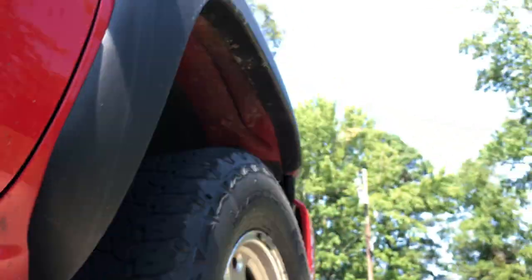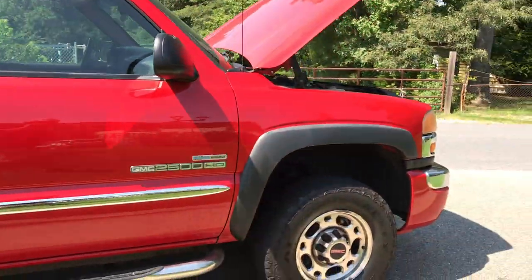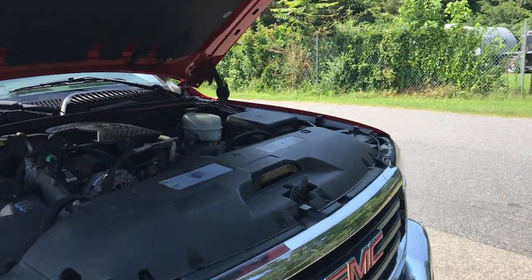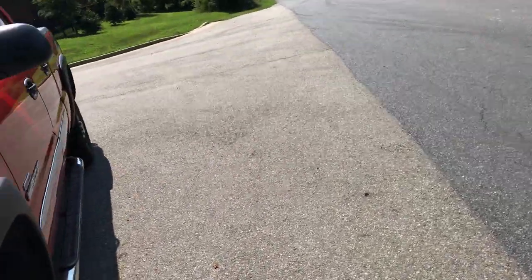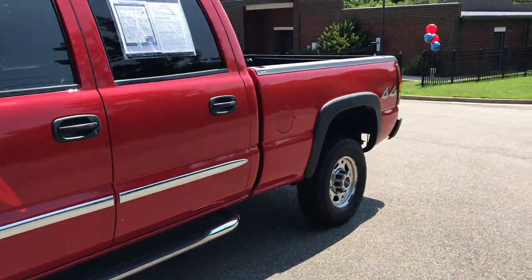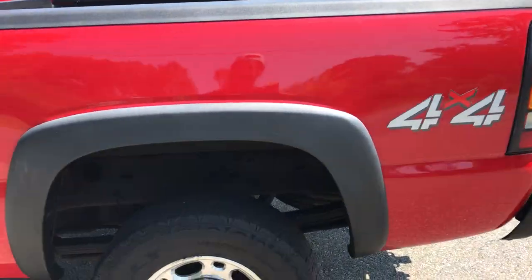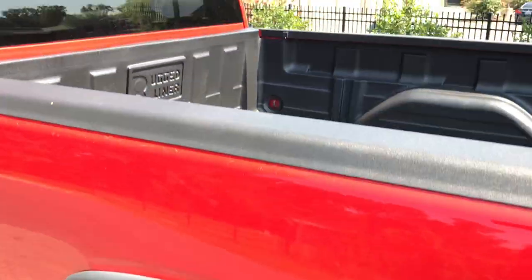Bottoms of the rockers. Not a brand new 2020, but honestly a little cleaner than I would have expected for a truck of this price range. Most of the time they've got a lot of rust and rot. This one does not look too bad at all, especially for the age, to be 13 years old. A little bit of corrosion on the wheels. Not bad.